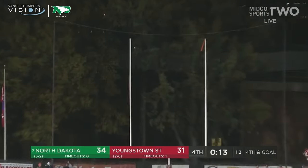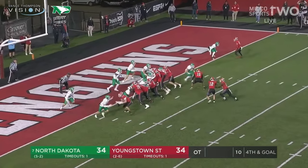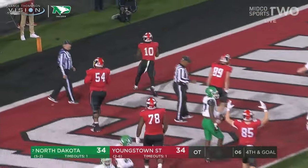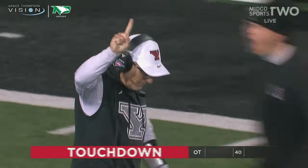And Listafka gets it to go. They motion the tight end in. Handoff up the middle, and King is in for the touchdown. Youngstown State scores on its opening drive.